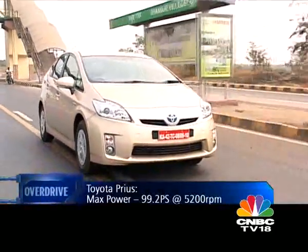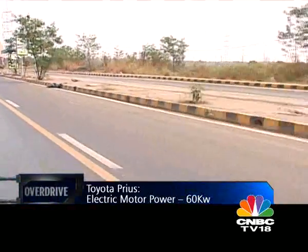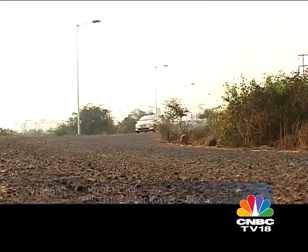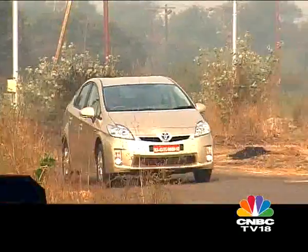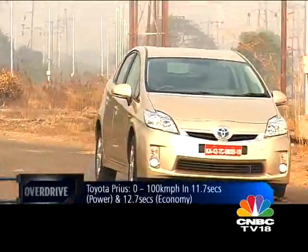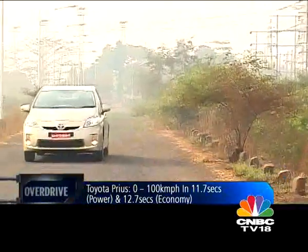Adding the outputs of the petrol and electric motors tells us the Prius is a 180 PS car. But it doesn't work like that. In effect, it behaves like a 135 PS car. The acceleration numbers we saw with our V-Box are consistently similar to the Corolla Altis. And in fact, the Prius is actually a wee bit quicker than that car.